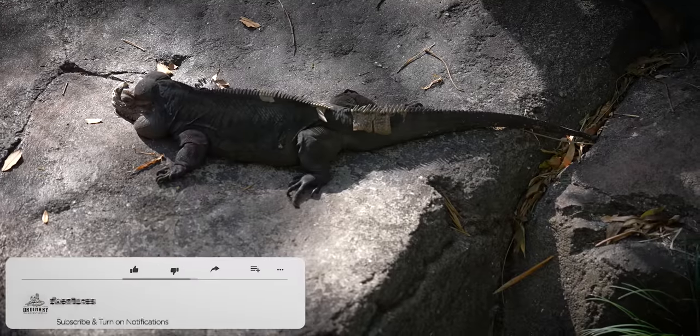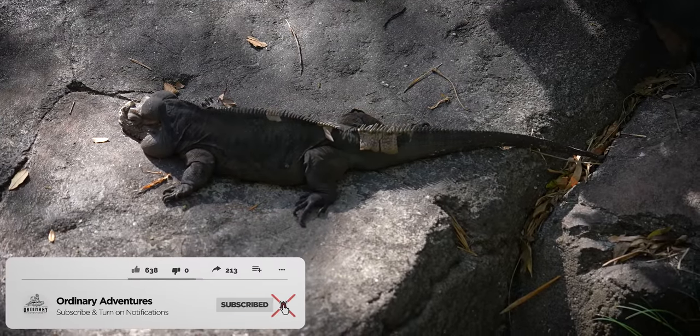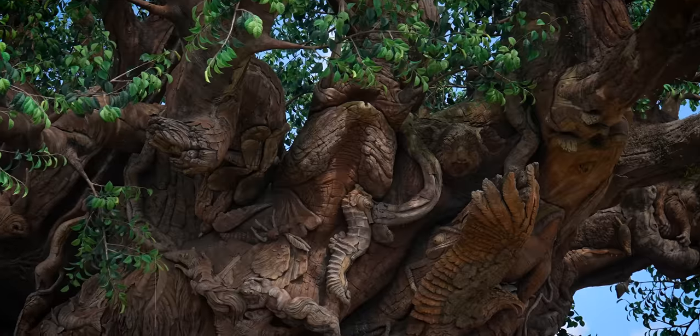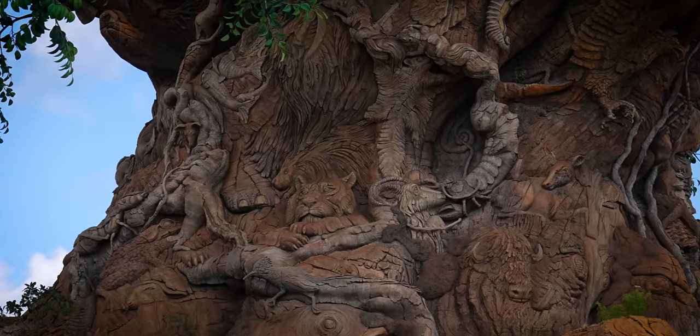Like, I just want to sleep and all these people keep looking at me. Yeah, he must have had a late night at Disney Springs like the rest of us. The question is, how many animals are hidden on the Tree of Life? If you know, let us know in the comments below.